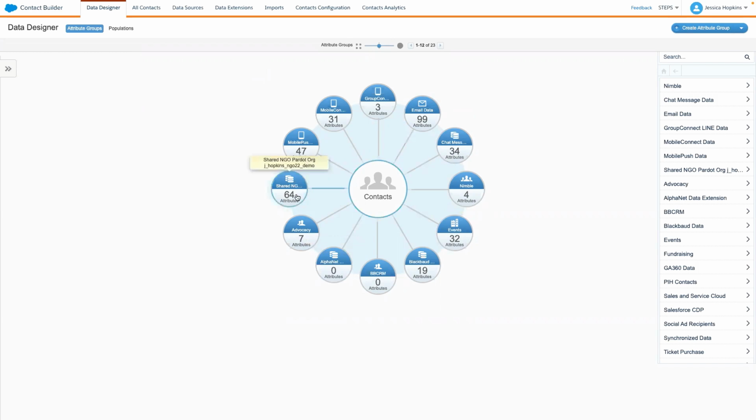So we have information coming in from our Salesforce instance. We have information coming in from Blackbaud if we had that. We can have chat information, email data, mobile connect data. So wherever that information is residing, you can connect that in so that you get that nice holistic overview of the individual. And what's great about this is, again, all of your data doesn't have to reside in Marketing Cloud or Salesforce. It can reside in other systems, and you can pull that in to give you that holistic view, so that you don't have all of these disparate systems with data residing out there that's just not helping you with your marketing and communications.